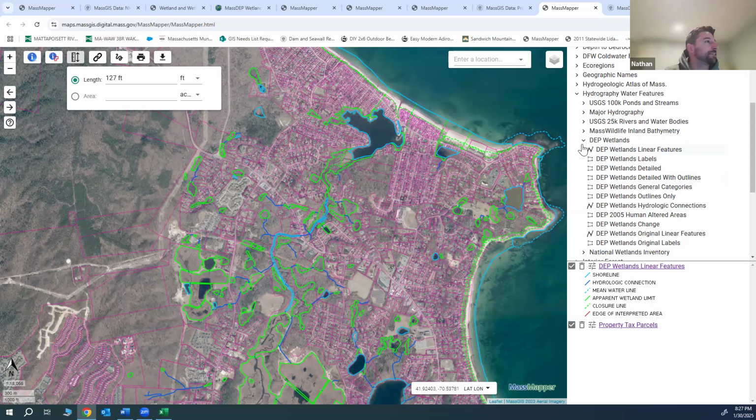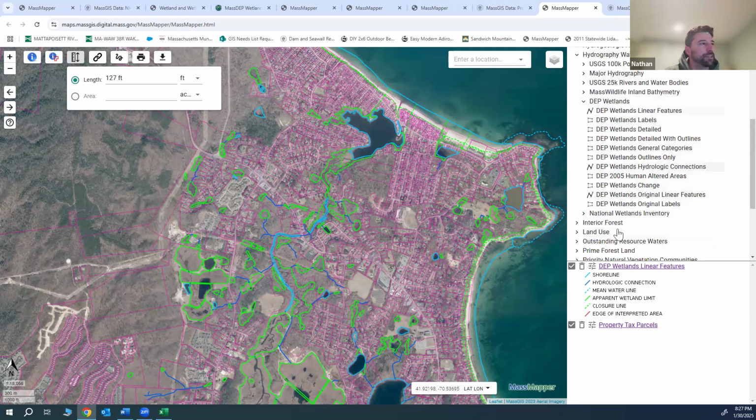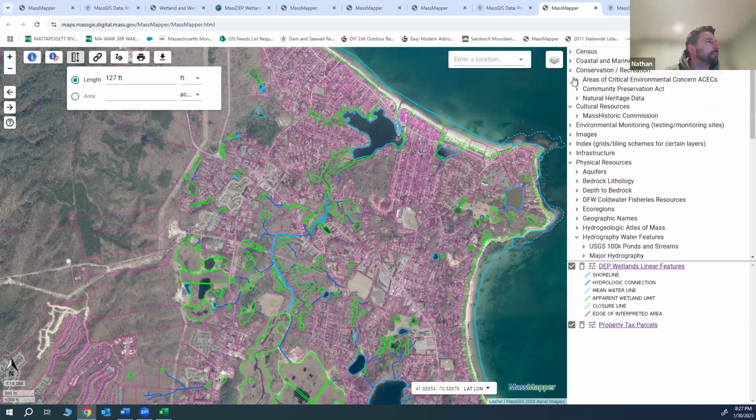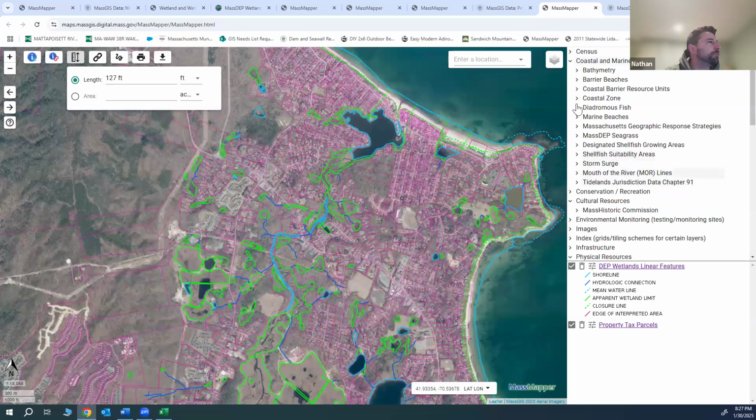But yeah, so anyway, that's what you'd probably want. Physical resources, hydrography, sorry, it's late. Then DEP wetlands, and then you can see all that. This is awesome. Thank you so much, Nate. And I know a lot of times, if you're ever interested in wetlands, it's always good to turn on the vernal pools too.